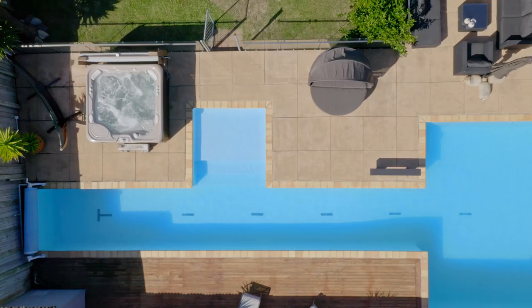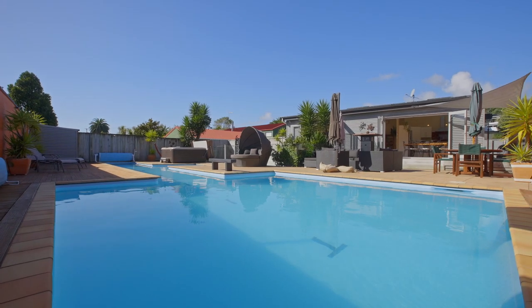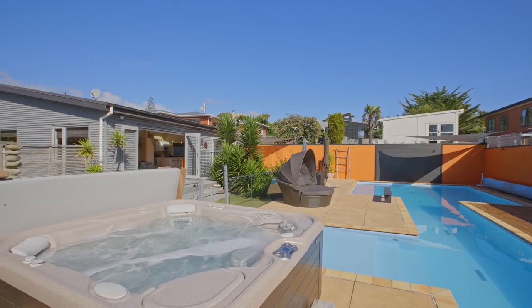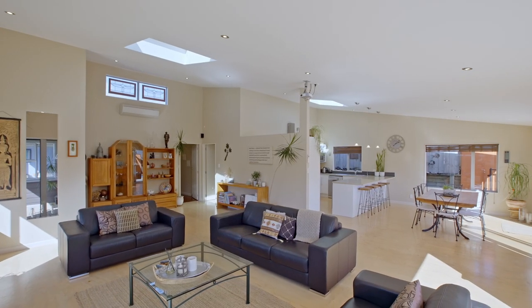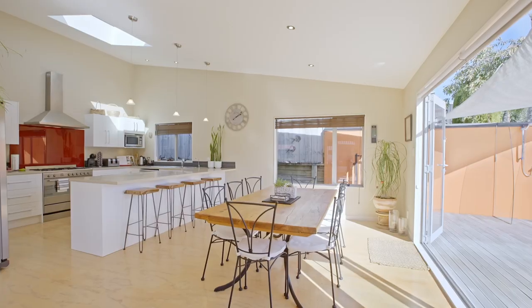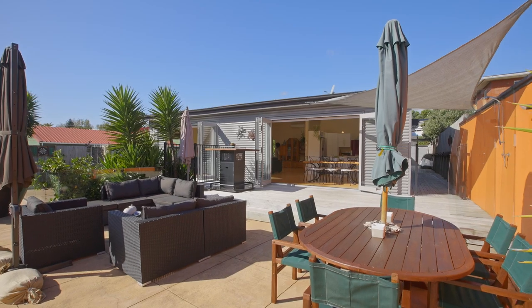A home and property that comes complete with your own in-ground solar heated swimming pool, room for the jacuzzi out on the northwest facing entertainment area, a massive open plan living with raking ceilings, high quality chattels, and plenty of space for the whole family to seriously spread out.